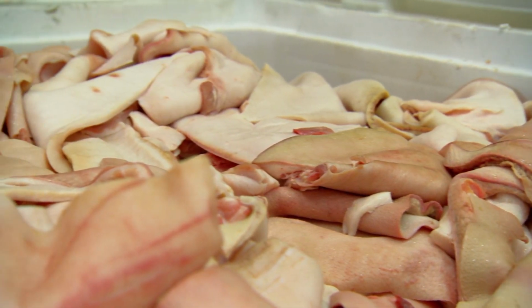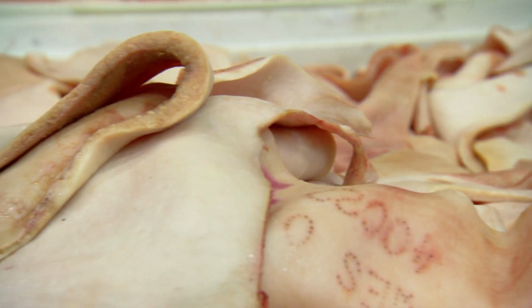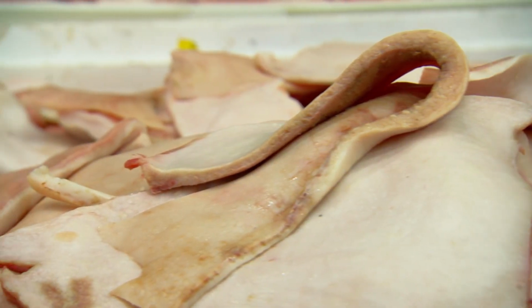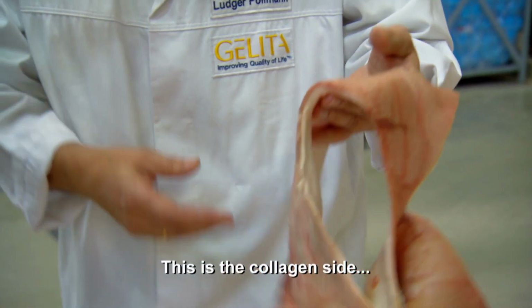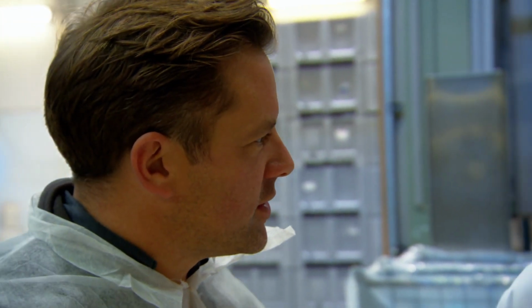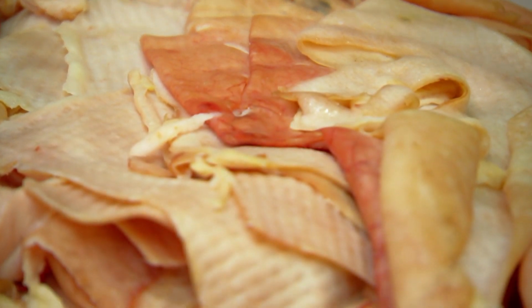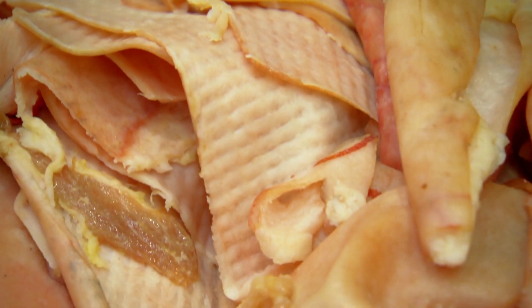So this is where all the gelatin lives in a pig, is it? Yeah. The pig skin contains a very concentrated source of a crucial protein called collagen. This is the collagen side, right? And this side is the fat side. So it's the collagen that produces the gelatin, or is gelatin collagen? Gelatin is collagen, modified collagen. Apparently, around a quarter of any animal is collagen. It's the main structural protein in our connective tissue.